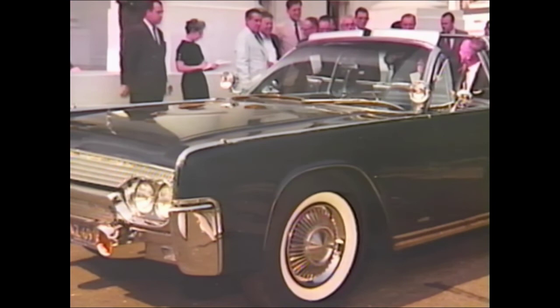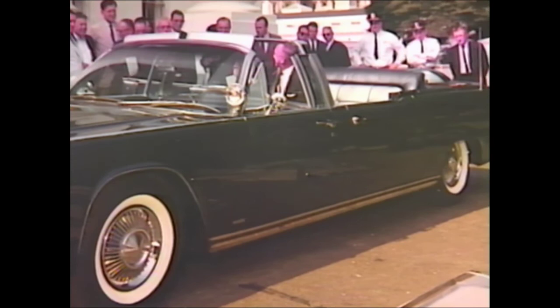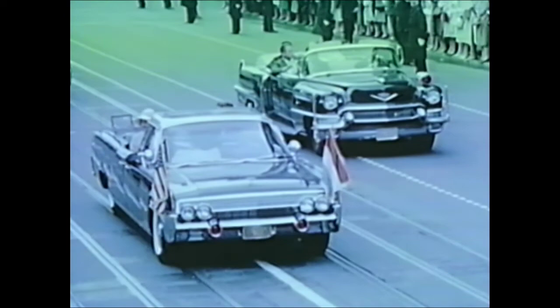This magnificent Lincoln was delivered to the White House on Wednesday, June 14, 1961. Built at a cost of $195,000, it was leased by Ford to the Secret Service for a token $500 a year. The timeless styling of the all-new 1961 four-door convertible provided a natural platform from which to work.